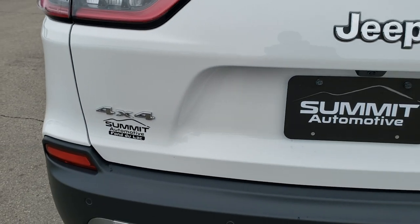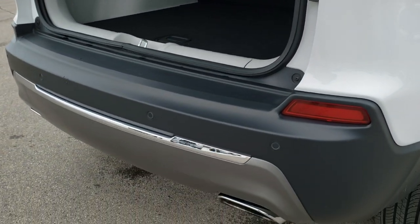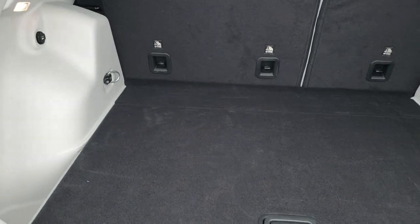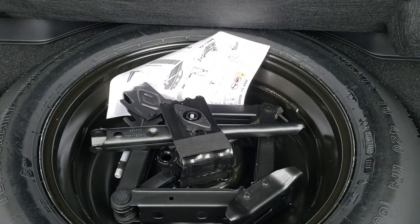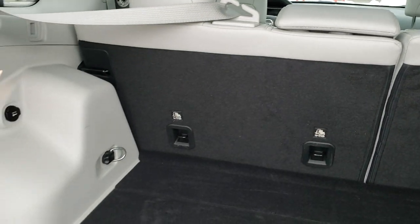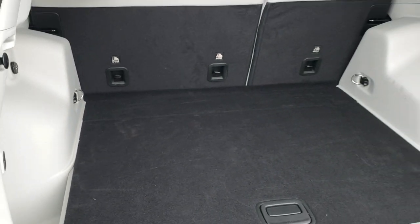This has a power rear lift gate, so you just press the button on your key fob, and that'll power open for you. You also get the dual rear exhaust with the turbo. Back storage area is very clean as well. You get storage underneath here, and because it's a four-wheel drive, you get the spare tire and jack. Very clean. These back seats do fold down flat. To get this back hatch down, you press this button right here. It'll beep at you 3 times and then come on down.